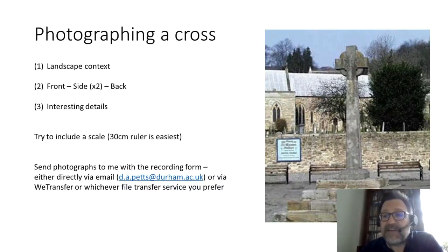Then just some basic photos, the front, the side and the back. You may feel that also you want to focus in on interesting details. So if there's any carving, if you can see the crosshead, if there's a panel, if there's any other settings or information you think might be relevant, try and get a photo of that. I'd rather have too many photos than too few. Do try to include a scale. It doesn't need to be anything fancy. For this kind of thing, using a normal 30 centimeter ruler would be absolutely fine.